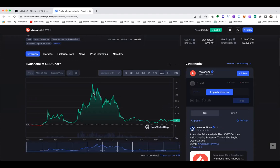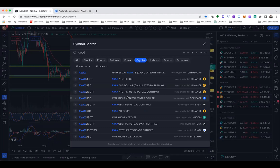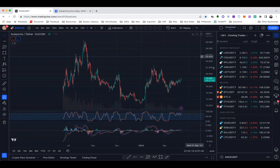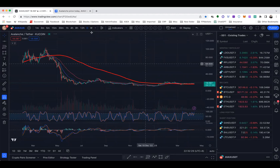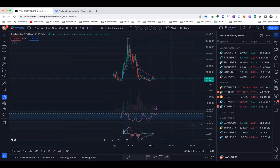Its all-time high was about $140, $134. Now it's trading at $18.60. AVAX. Yeah, 40 something already, yeah.